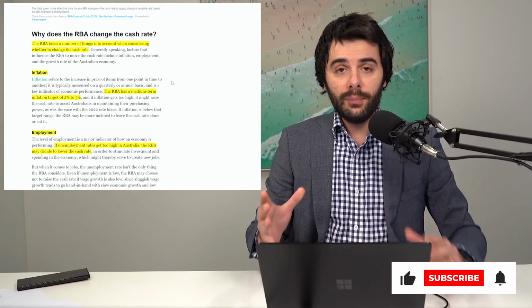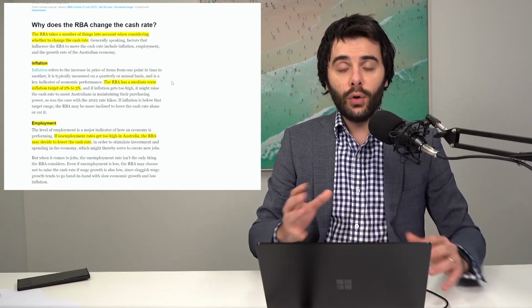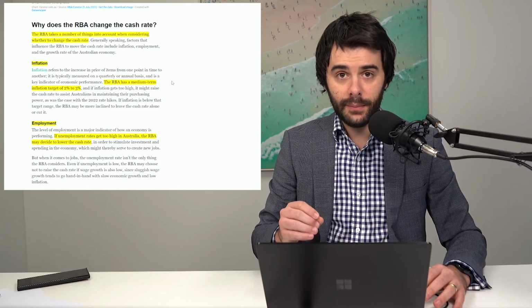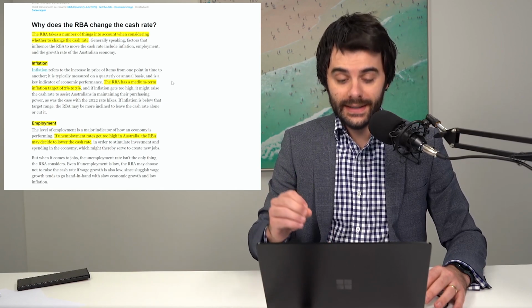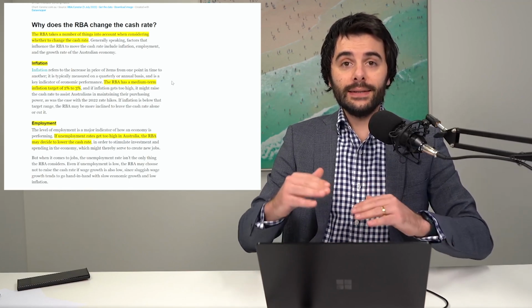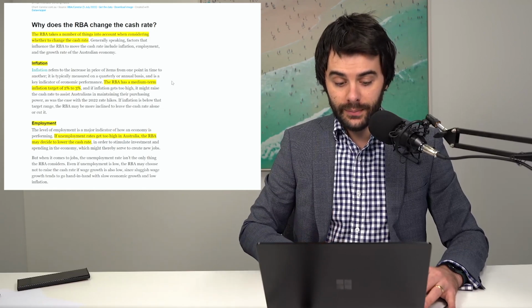Well, the Reserve Bank look at a number of factors, including inflation, and their goal at the moment is for inflation to be closer to the 2 or 3% mark, and at the moment, we're well and truly over that, over the 6% mark. So the Reserve Bank will increase a rate to keep this under control and to get this back down to the 2 or 3% mark.